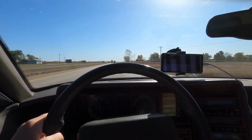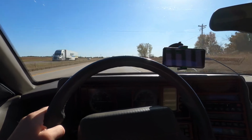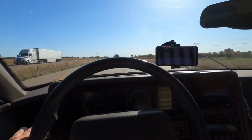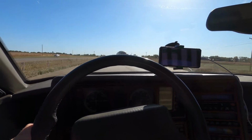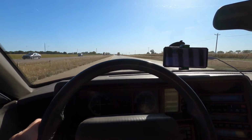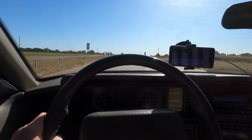We are most of the way through Missouri, 74 miles to the 270 cutoff to go around St. Louis. We're making some pretty decent time. We'll be expected to be home probably around midnight or so. That's what we're kind of expecting. So at any rate, ooh, that's a cool looking old bus. But at any rate, we are getting on down the road, and we will talk to you later.